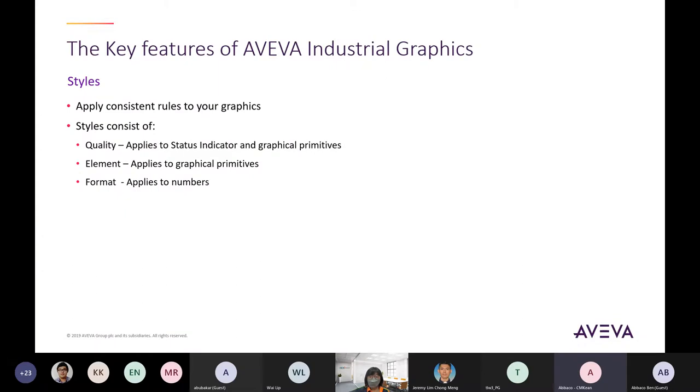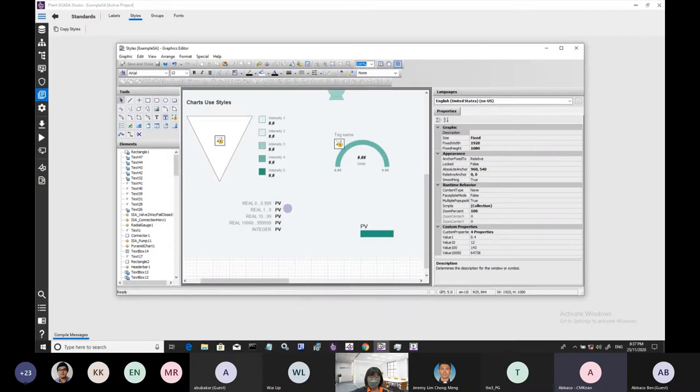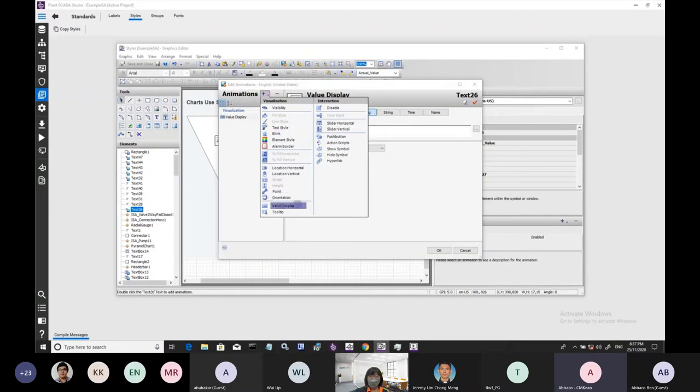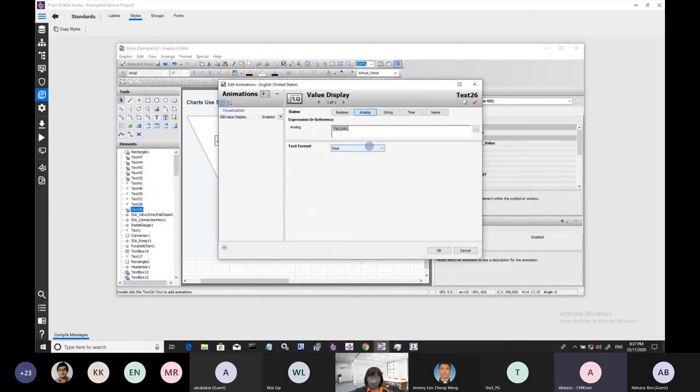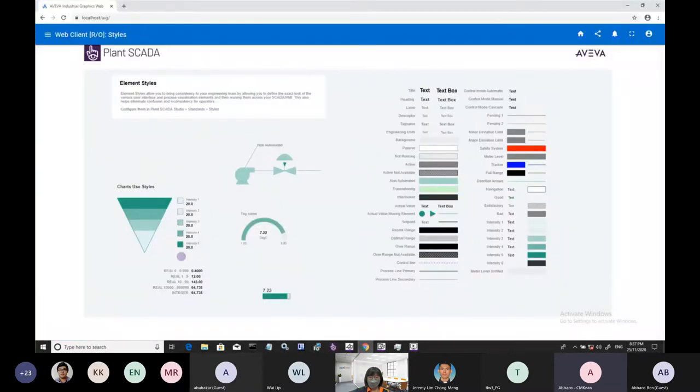The style consists of format style, which applies to numbers. Format style allows you to set the standards for how different types of numbers will be displayed. If your format is rule-based, you have the facility of controlling the precision at numeric boundaries. Format style applies to text primitives that have the value display animation configured. At runtime, we can see the precision effect being applied to different size numbers.